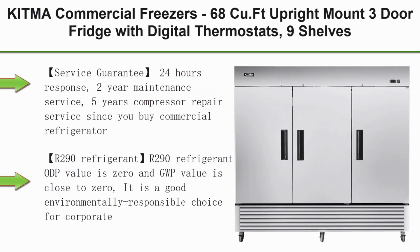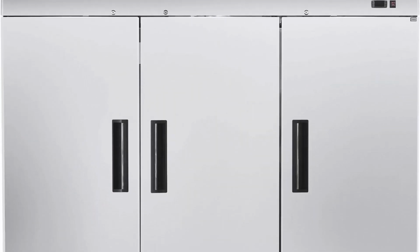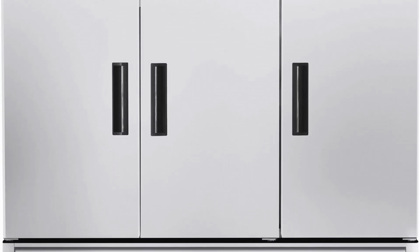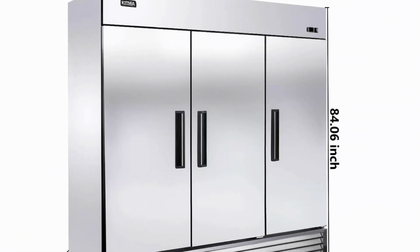Top 6. Kitma commercial freezers, 68 cubic feet upright 3-door fridge with digital thermostats, 9 shelves and 4-inch casters for restaurant kitchen. Service guarantee? 24 hours response, 2-year maintenance service, 5 years compressor repair service since you buy the commercial refrigerator.